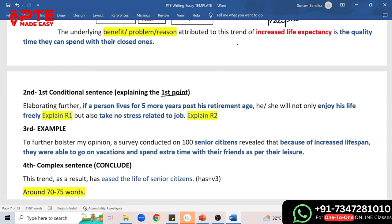Elaborating further, if a person lives for 5 more years post his retirement age, he or she will not only enjoy his life freely, but also take no stress related to job. So we have explained it using the structure. This black one is clearly the structure. You simply have to write the reasons. Reason 1, reason 2. Now, example.